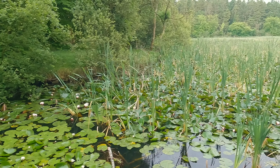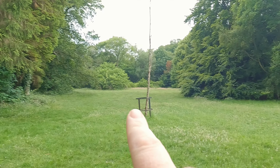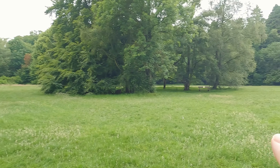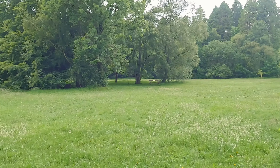And that's just a little section of it. There's more of the lake that way. A nice opening with a nice green backdrop there. More trees and bushes, very big open field. And then we have another park bench right about there as well.